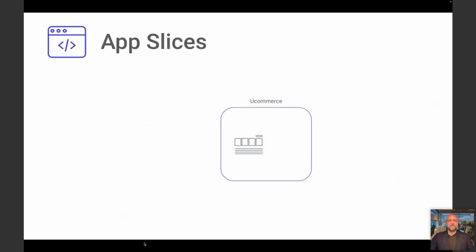Within Ucommerce, we have a bunch of capabilities. I've highlighted here with a little UI doohickey. It does something useful within Ucommerce. It's a central workflow. That's great. You can get all your stuff done in an efficient manner within Ucommerce. All is great. Then a composable platform comes along, and now you need to do some of the same things in that composable platform.